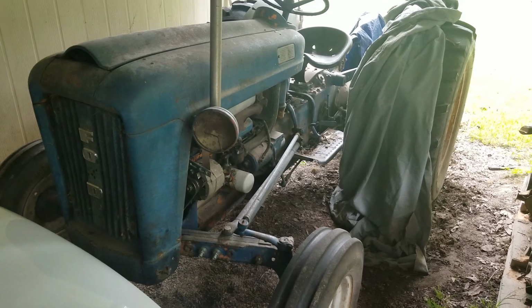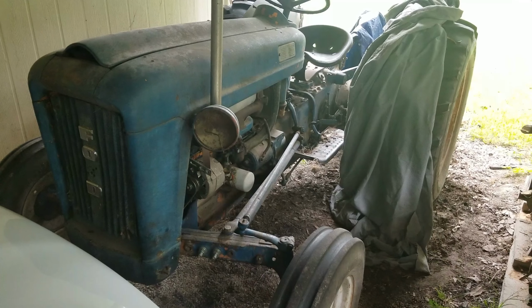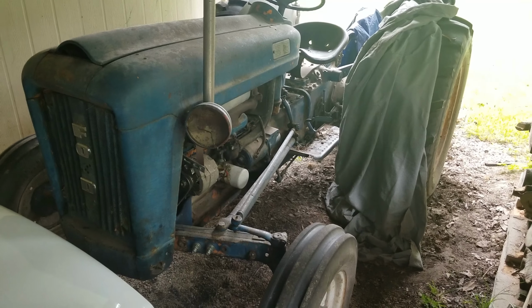So I thought I'd let you guys know, for those who've been interested in my old farm equipment, they keep asking me about where it is. Well, here it is. I still use it to mow all the time. And it still runs strong for now.